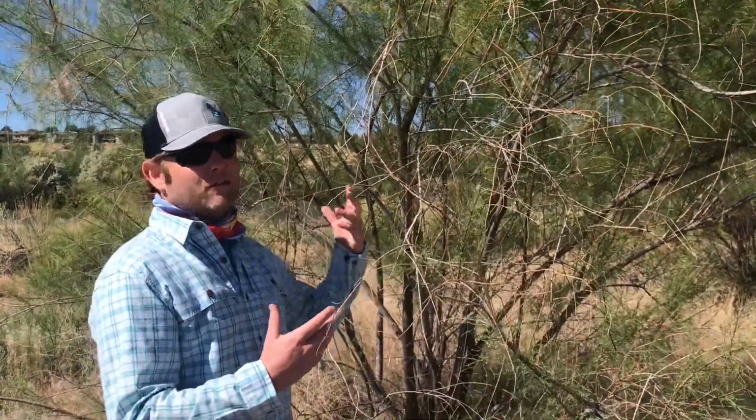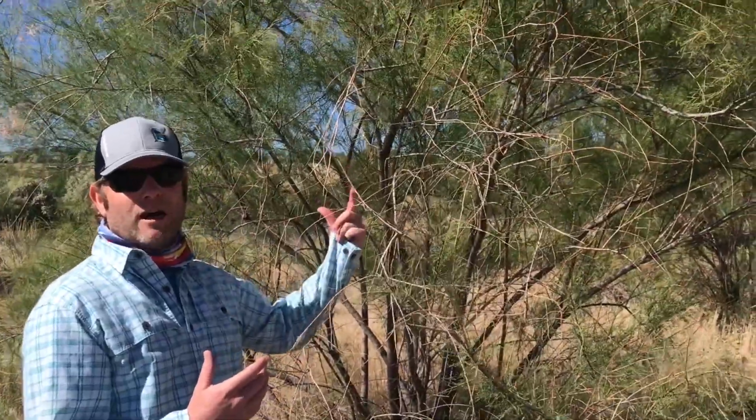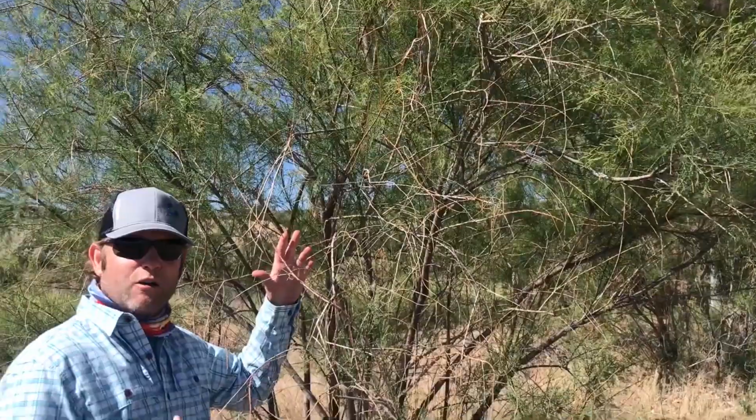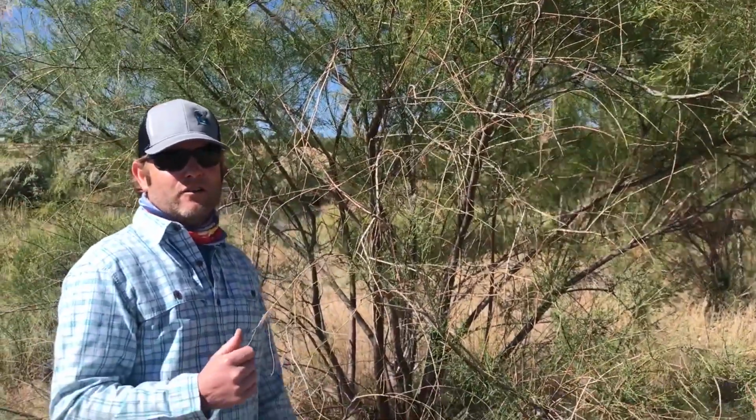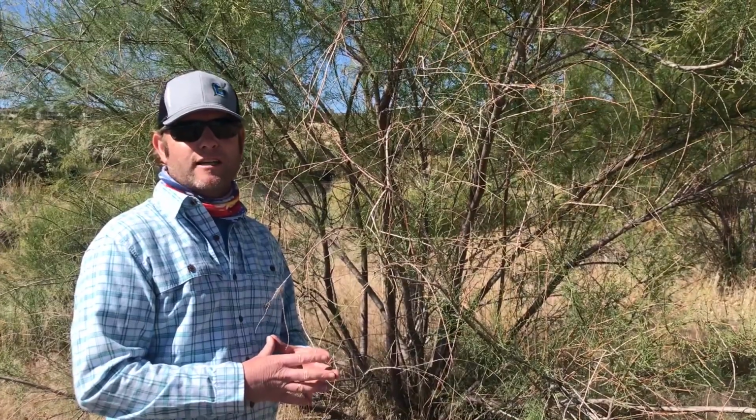But we also see that the tree is greening up again. And if you look at the top around the corner, and we'll get to it on another tree later, you'll see some little pink flowers starting back up. So this tree looks reasonably healthy, even though the beetle has been on it.